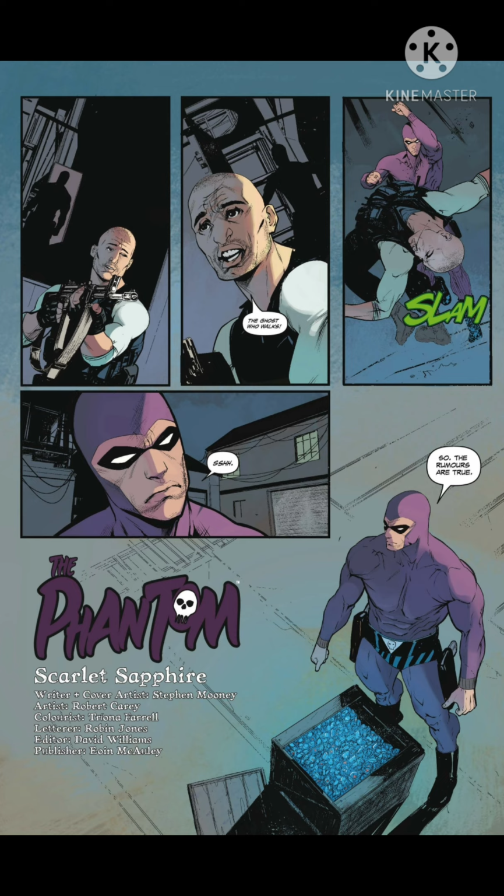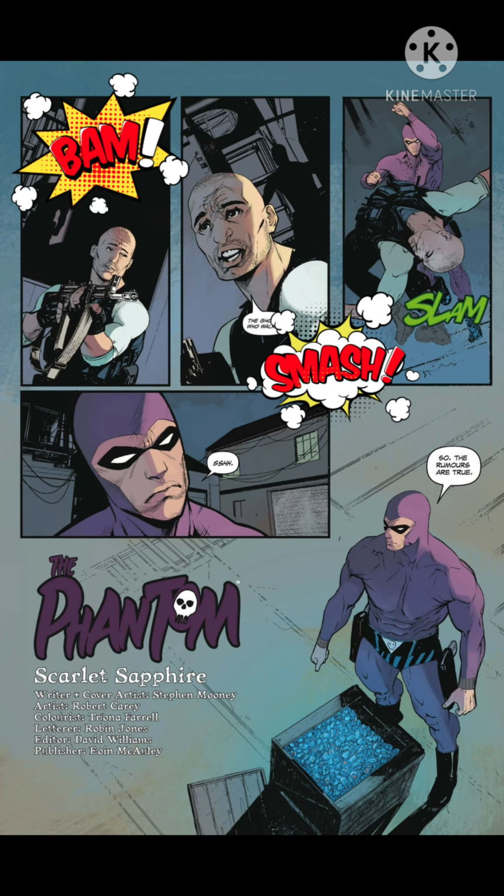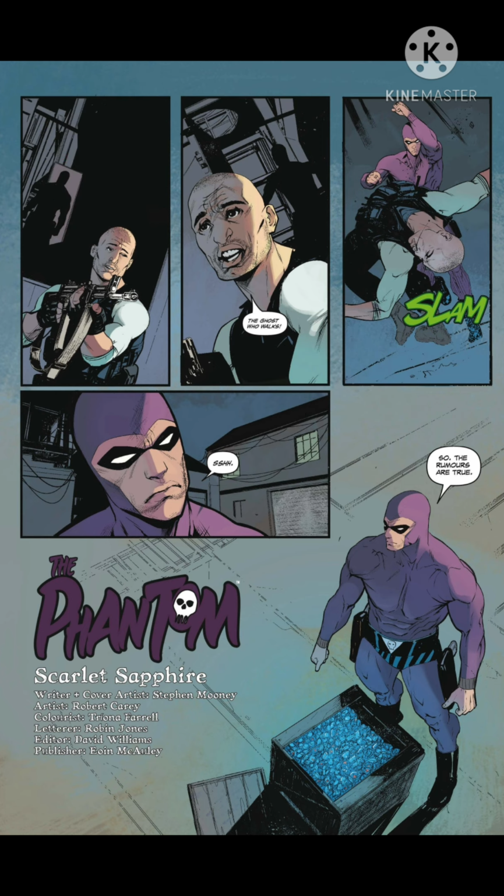I think on the third or fourth page we actually get the title of the story, who has done it, and who the writer, cover artist, interior artist, colorist, letterer, editor, and publisher are. On that page, the Phantom is basically stalking his prey, and then one of the bad guys says, "The ghost who walks," and then slam, the Phantom wins.